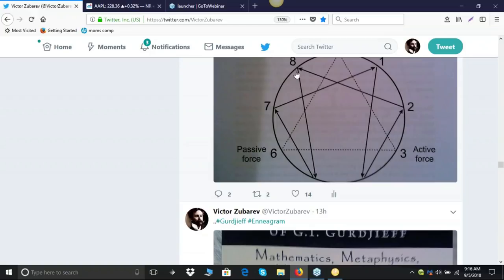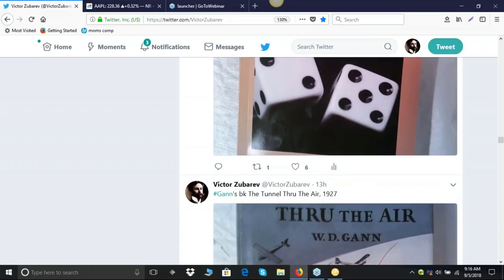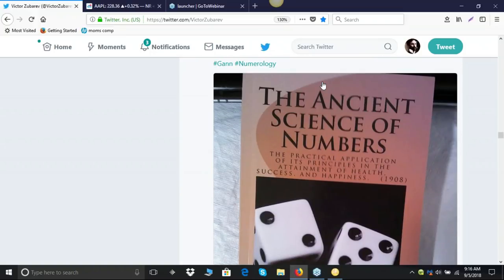And I'll get you that screenshot in one second here. Okay. Right here. I cut his name off, but the author's name is Luo, L-U-O, and the last name is Clement, C-L-E-M-E-N-T. And he wrote this book in 1908.